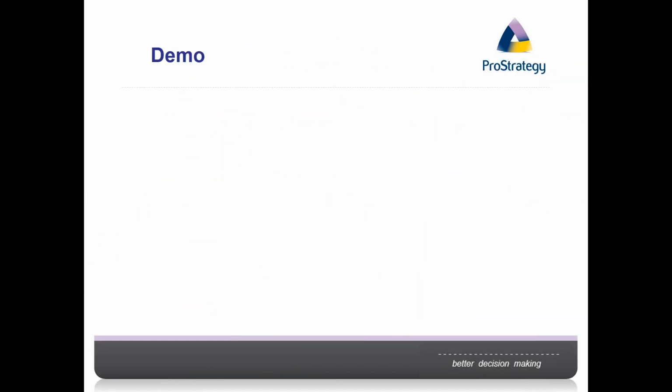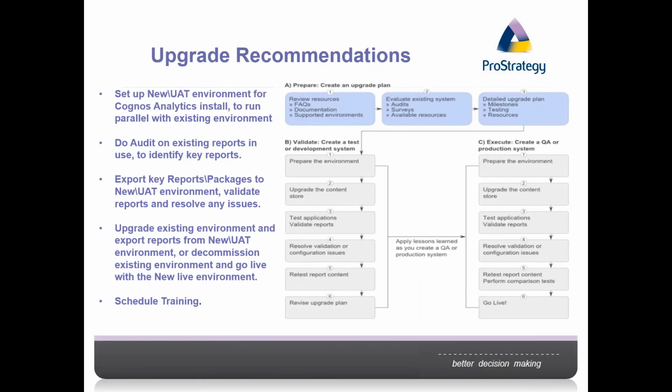Okay, so an upgrade is going to be a little bit different for different companies. But the suggested idea would be to set up a new UAT environment for the Cognos Analytics install, to run parallel with your existing environment. Do an audit on your existing reports and use, and identify key reports. It's a good time for a spring clean to get rid of all your old reports that people aren't using anymore, and export your key reports and packages to the new UAT environment.